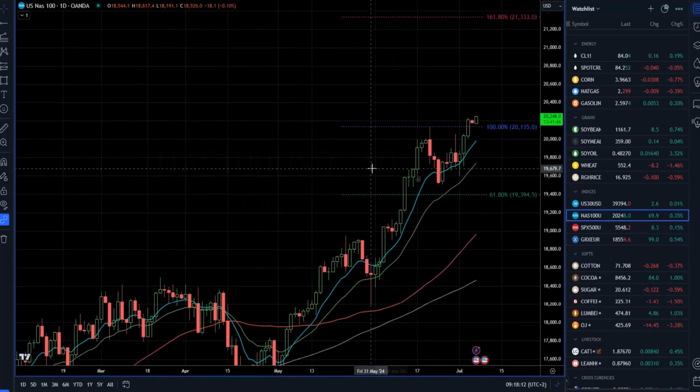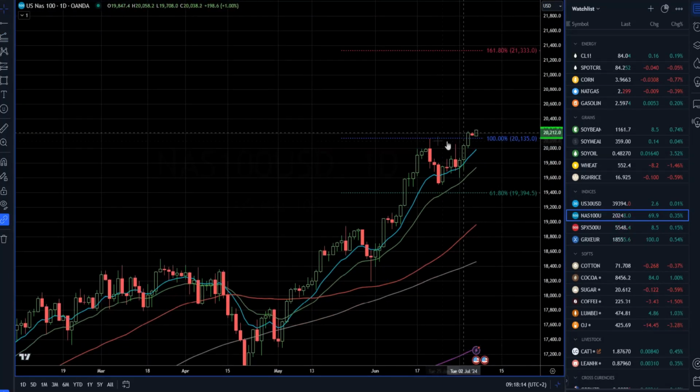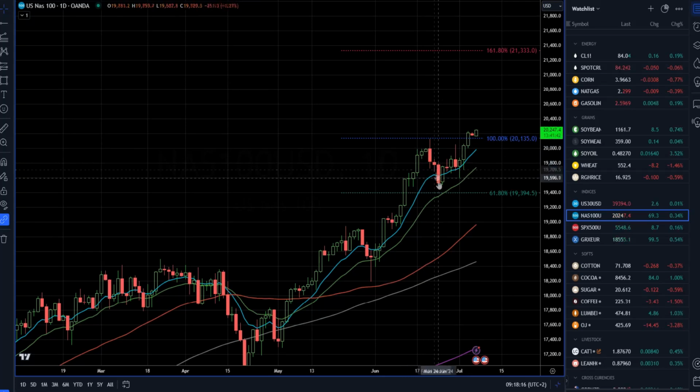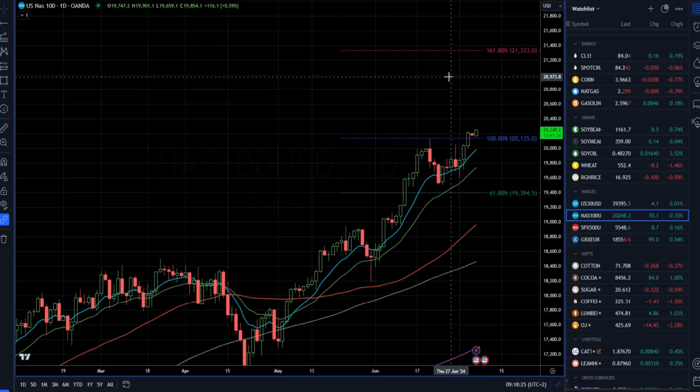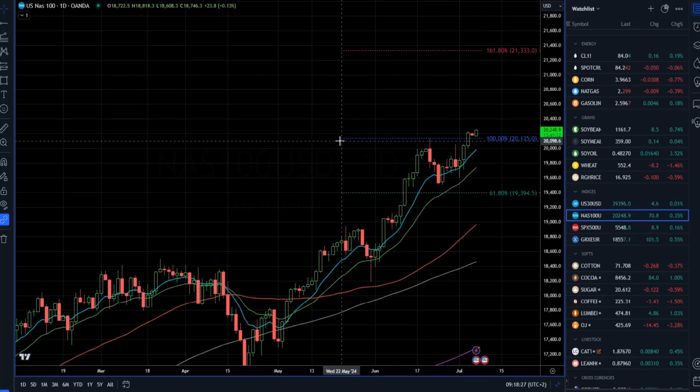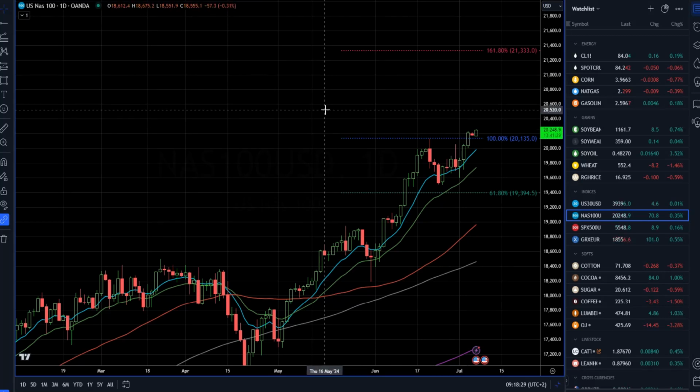And I can see that this 100% served as resistance for this pullback on the daily time frame, but now we're holding above. So the next one is 21,330 based on a Fibonacci projection. So buyers are in control, and so far there's no significant sign of weakness.